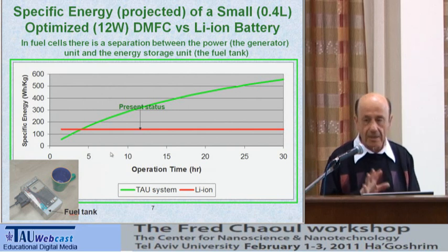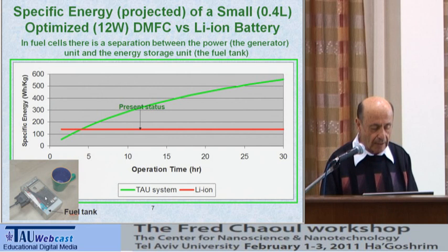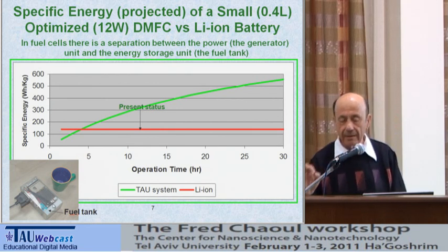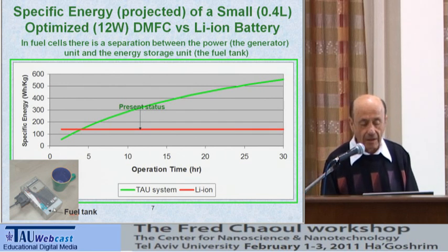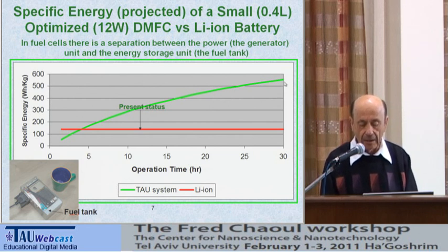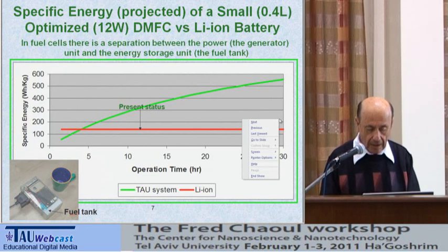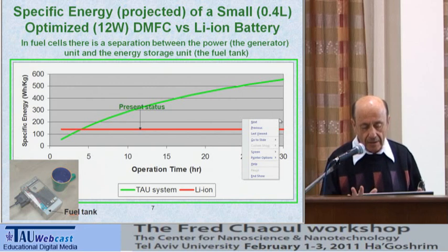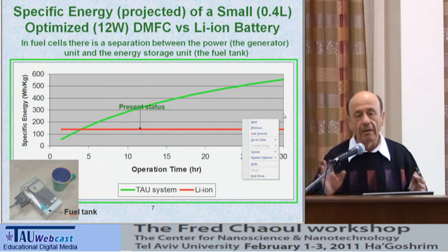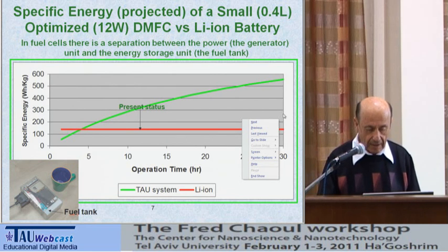Now, with a fuel cell, there is a separation between the power unit and the tank, the energy storage unit. So this is the power unit, and here is the tank. If I want to work two times longer, I need to increase the size only of the methanol tank. Therefore, as I use it for longer and longer duration, the energy density becomes better, and I can get about 500 watt-hour per kilogram after 30 hours of operation. So if you're using a smaller one, it will be easier and lighter than a lithium-ion battery. This was analyzed for our unit, but in general, the longer the mission, the better a fuel cell is in comparison to lithium batteries.